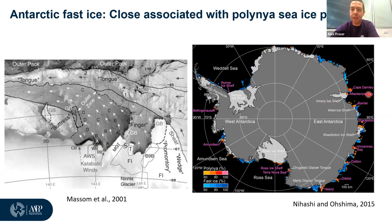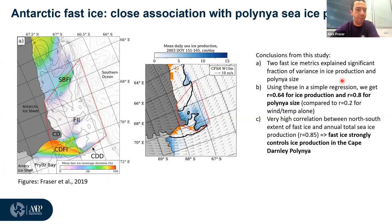We're going to focus on the Cape Darnley polynya now. The Cape Darnley polynya forms off the tip of Cape Darnley here, but it's also enlarged considerably by the presence of fast ice upstream. In this second plot here, I've overplotted the typical wind direction and selected a time showing fast ice extent, highlighted by this black line, and sea ice production in the blue shading here. And we can see there's an obvious relationship between where sea ice production occurs and where the fast ice is.